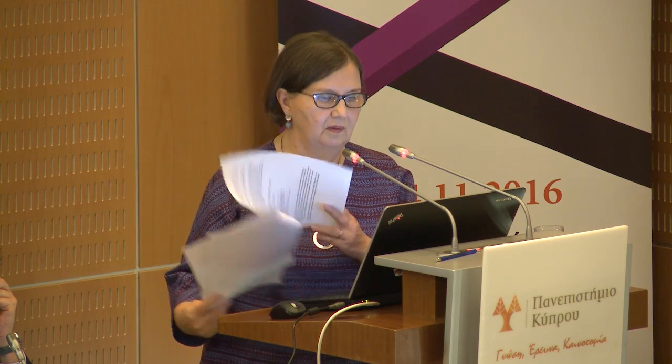The OpenAir project gathers European scientific libraries and researchers through the national open access desks. And Milan told about an interesting global image interoperability framework.